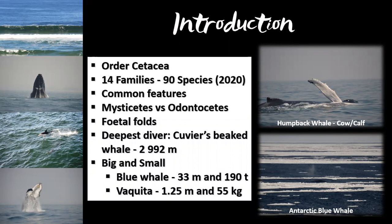The characteristics uniting these families include a streamlined body, flattened foreflippers, no hind limbs, sometimes only present as vestiges, a thick layer of blubber, internal reproductive organs, boneless tail flukes, elongated skull, and nasal openings on the top of their head.